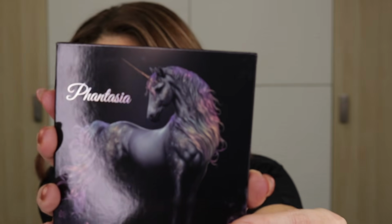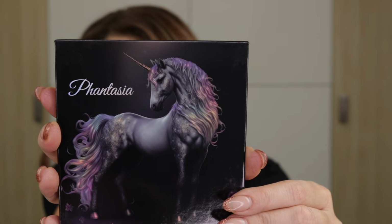Okay, so let's look at this palette again. This artwork is just so pretty. I mean, this magical unicorn. It's so fitting because this exactly exudes the feel that I get from the inside. Exactly. So I am very excited.